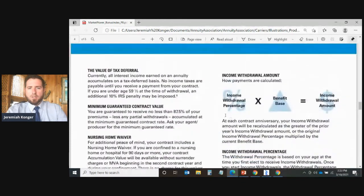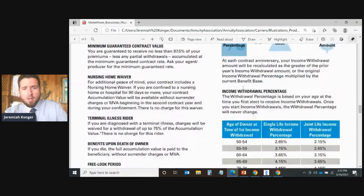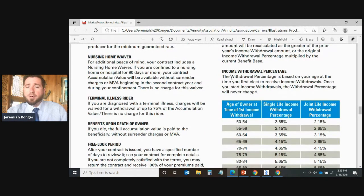All right, so let's go back up here. So they're talking about the income withdrawal amount on this calculation. It's showing the income withdrawal percentage multiplied by the benefit base, and that equals your income withdrawal amount. At each contract anniversary, your income withdrawal amount will be recalculated as the greater of the prior year's income withdrawal amount or the original income withdrawal percentage multiplied by the current benefit base. So the withdrawal percentage is going to be based on your age at the time you first elect to receive income withdrawals. And once you start receiving those withdrawals, the withdrawal percentage will be locked in and never change.